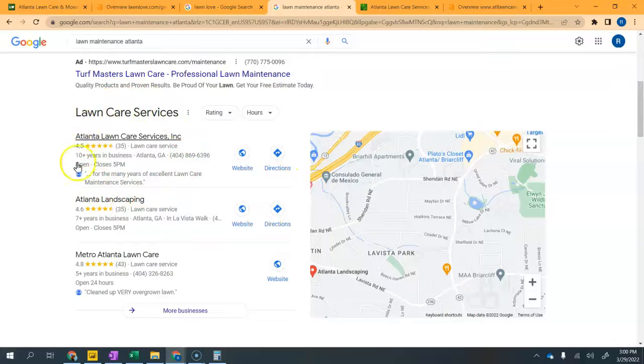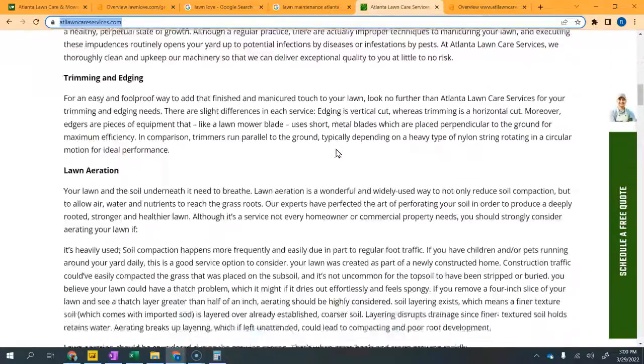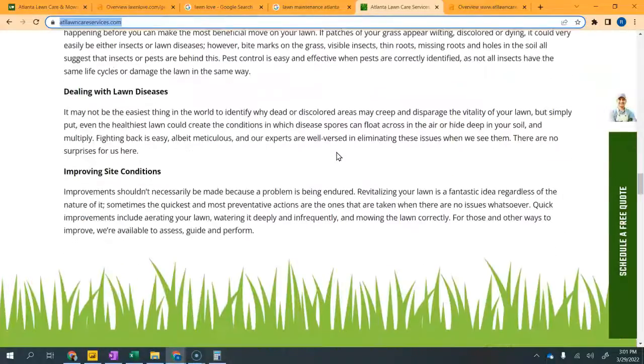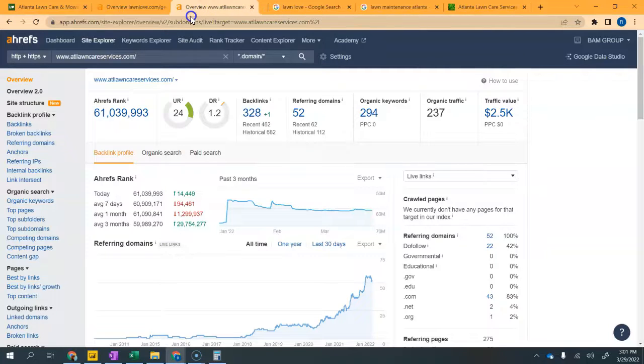This Atlanta Lawn Care Service Company is your number 1 competitor in that space. And so I did pull up their website. Again, not too bad, very similar. They do have some more content on here, but not nearly as much as Google likes to see. So you could definitely optimize your page and even put even more content than them and kind of blow them out of the water.